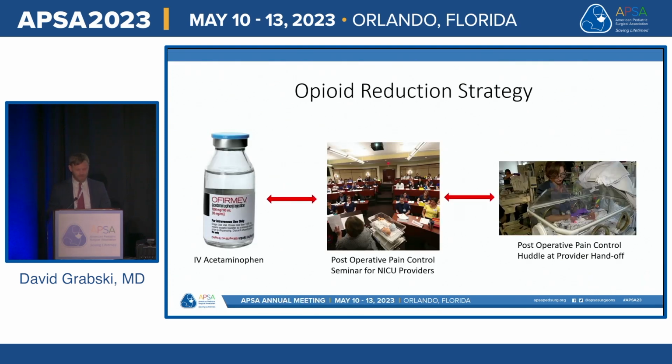We previously implemented a multimodal intervention to reduce postoperative opiate use in children at our institution based on IV Tylenol, postoperative pain education seminars, and standardized post-surgical sign-out, the results of which we've previously presented at this conference. The purpose of the current investigation was to determine if a difference in opiate prescribing patterns existed by race in our historical cohort and whether our intervention itself was effective in reducing any potential racial bias that we noted in our data.